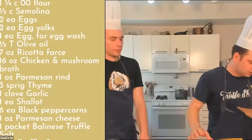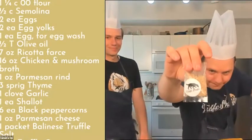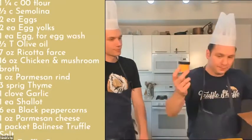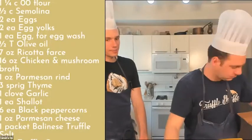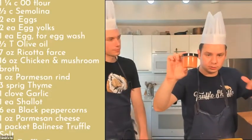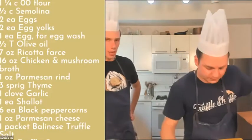And then we got our Balinese Truffle Salt. Oh, yeah. Then we got our eggs for the egg wash. Nice. We got our Balinese cocktail mixer, which, after we make these Bellinis, we're going to use this container to cut the tortellinis. Yeah, that's also our pasta cutter.